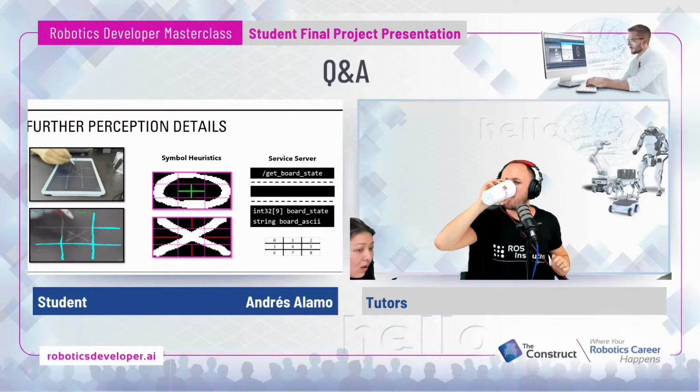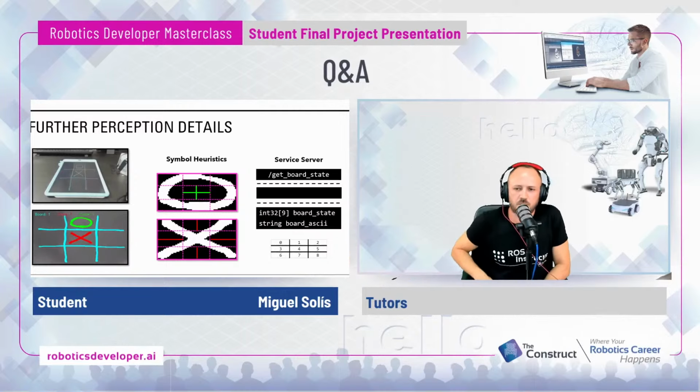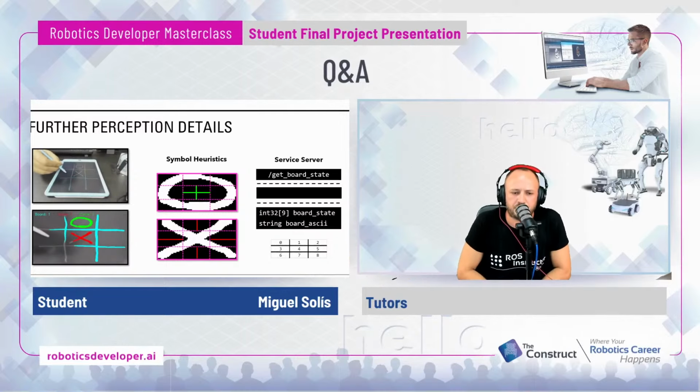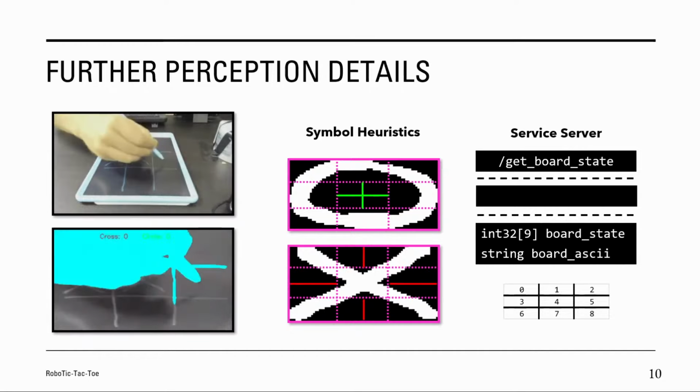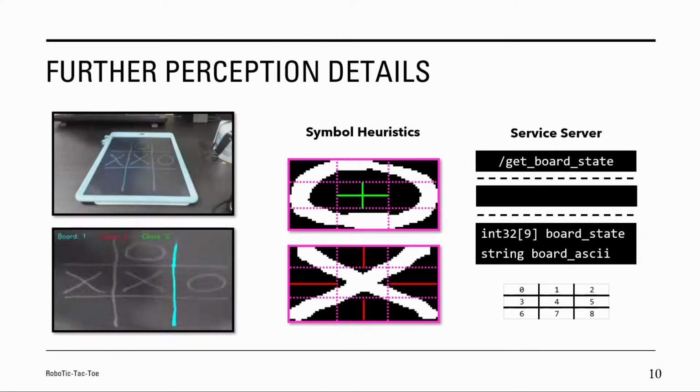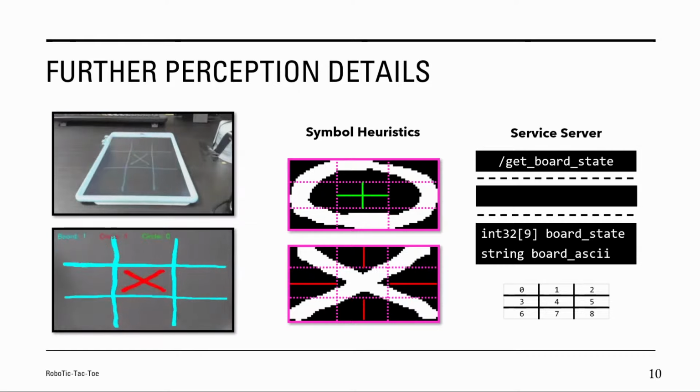Well, in simulation, it's 100%. I have never seen the system fail in simulation. However, in real life, Alberto and I did a lot of debugging these past days because we had to change several things. Some of them were the lighting conditions, some of them were the position of the camera due to other complications that surged along the project.